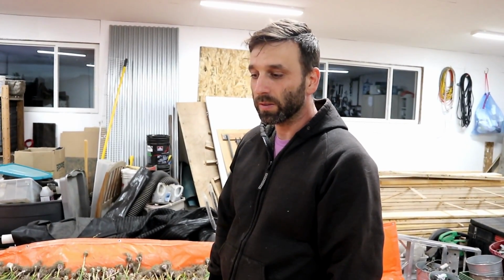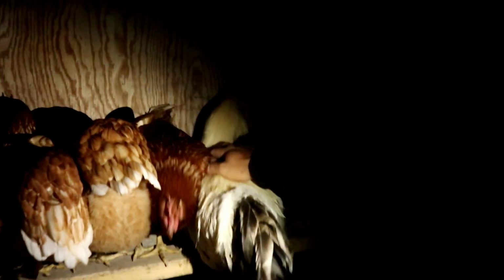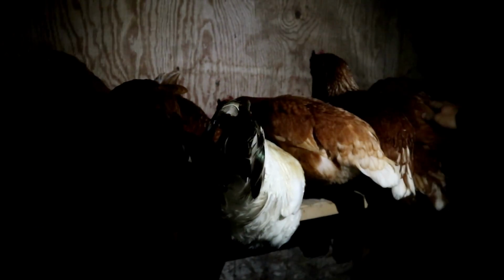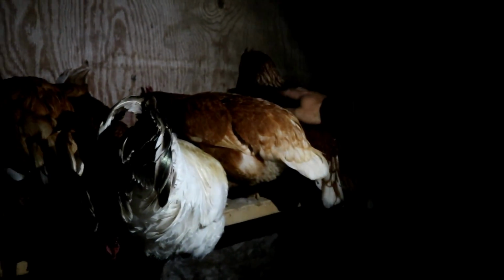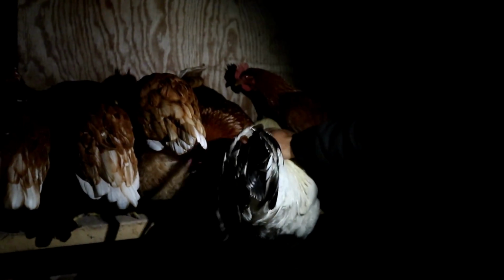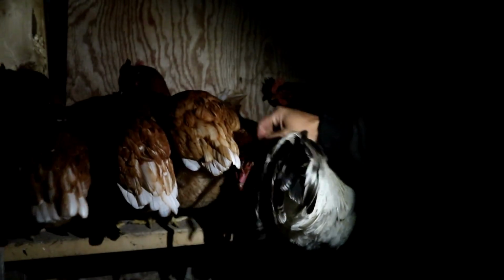And now we can go do what's really important, which is go put the chickens to bed and pet the rooster. Oh, I'm touching you. I'm touching you, big man. Oh, you're getting pet. Mr. Rooster. Oh, such torture. You too. Oh, little face rubs.